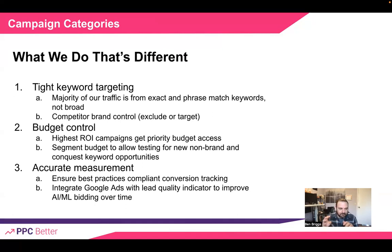It can bring in a lot of traffic that's very low buying intent or research intent type stuff. So when you're a PPC Better client, you're going to get the majority of your traffic from exact match and phrase match keywords. And if we're using broad, we're mostly just doing that for testing. And that allows you to get rid of your competitors' brands. Like if you're buying a broad match keyword and people are searching for your competitors' brands, your ads are going to serve. We can minimize that at the beginning until we find out how much traffic is available.